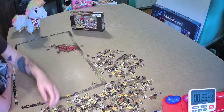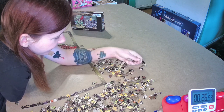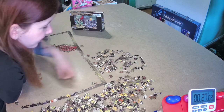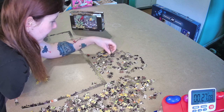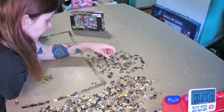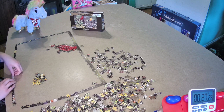One cardinal. Teehee. One cardinal. Yeah, one bird done. I feel pretty good. For the amount of time that's already passed, I feel pretty good. Hey, the handling of this piece, I'm telling you, it's a little bit harder. It's my excuse and I'm sticking to it, you guys. Sticking to me. I'm taking the puzzle apart.